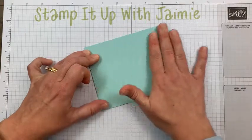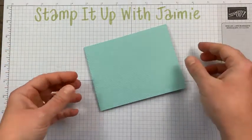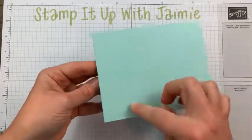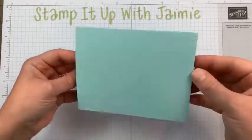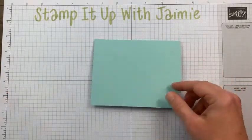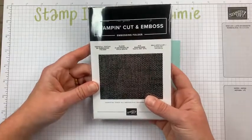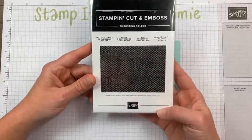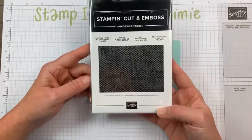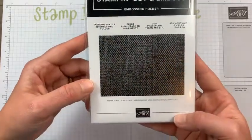So my panel here, I just adhered it on without even saying what I was doing because I just want to chat with you all tonight, honestly. 4.25 by 5.5. This is another panel of Pool Party. Now that my subtle embossing folder is retiring, this puppy is going to get even more use. It was probably my second favorite embossing folder, so Tasteful Textile Embossing Folder.